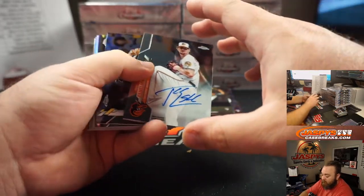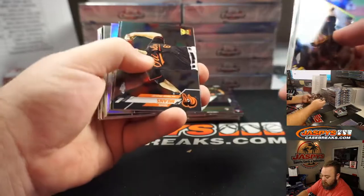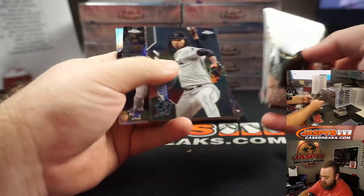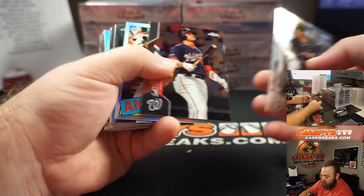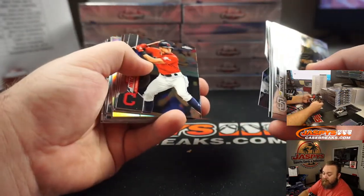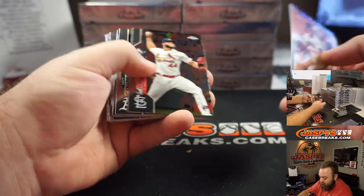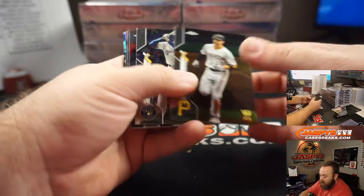Tom Eshelman, rookie auto, Baltimore Orioles, going to Alan Murdoch. Danny Jansen, negative refractor, Toronto Blue Jays, that's going to Peter Elias. Shohei Ohtani, refractor, 35th anniversary, going to David Wright, or sorry, Daniel Witcher, and the Los Angeles Angels. Bo Bichette, base rookie, going to the Toronto Blue Jays, and Peter Elias. Bo Bichette, freshman flash, Toronto Blue Jays, refractor, Peter Elias.